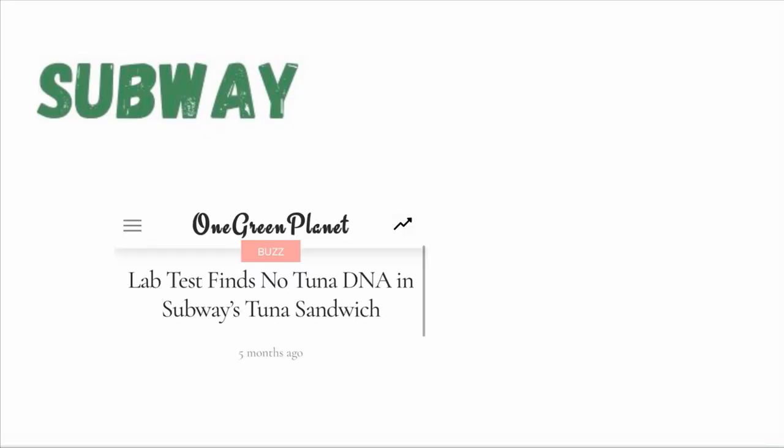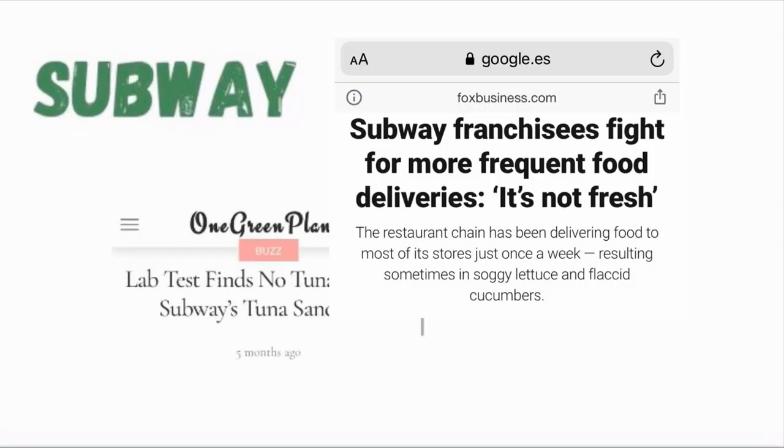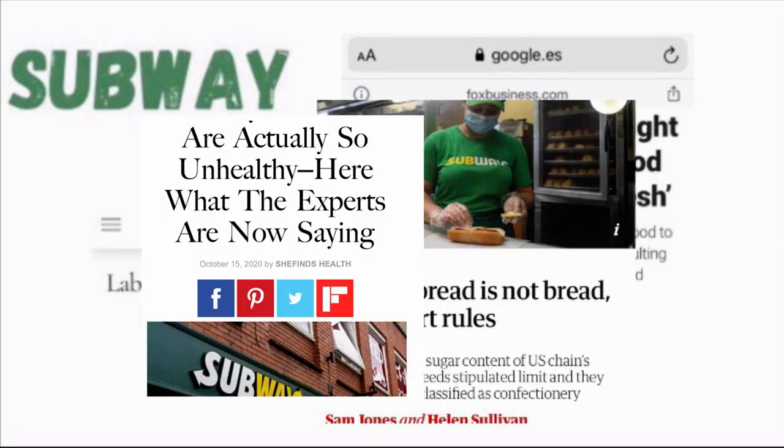A recent lawsuit has accused Subway of not using real tuna in their sandwiches. It is said to be a mixture of various concoctions that do not constitute actual tuna. Why would Subway do this? Because the manufacturing of this so-called tuna is far less costly. Because of this, the company has also been accused of marketing misleading information.